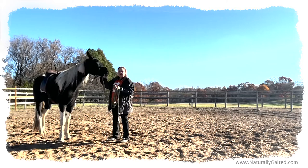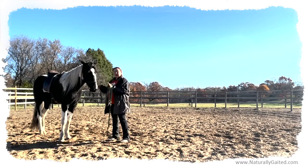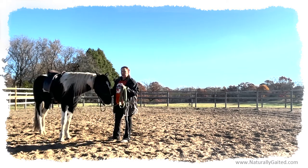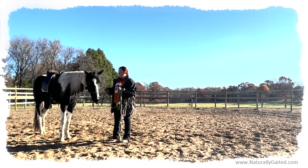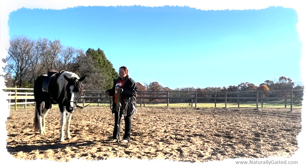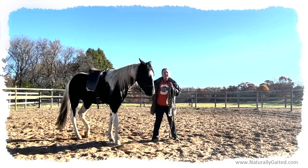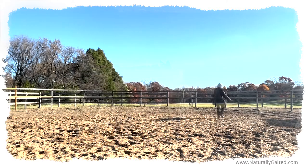It took a little work on the first day when we tried that, but towards the end of the first session, he was doing that. But he was doing that at a trot. I couldn't get him to do that at a walk. Today, he did that at a walk already, and he's doing that with a saddle on his back, so I love that. Now we'll see what happens if he trots or canters.